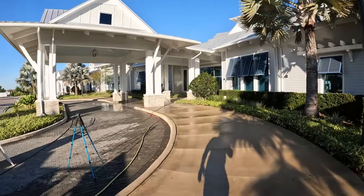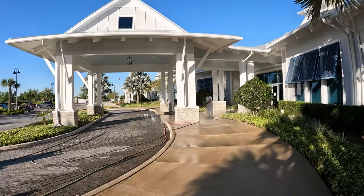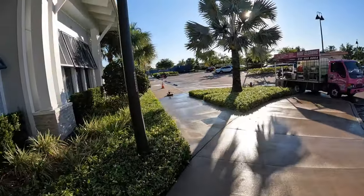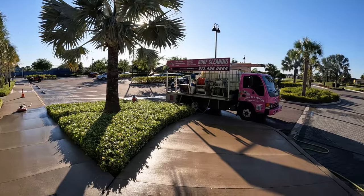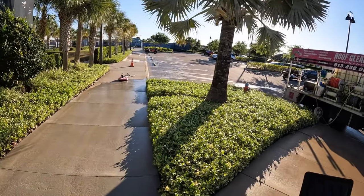Dujuan is rinsing right now. We got the whole front done. We got to rinse the curbs. And then we'll go ahead and go all the way down to this area here and knock that out before we leave. Ameritech is about, give or take, 20, 25 minutes away from here.